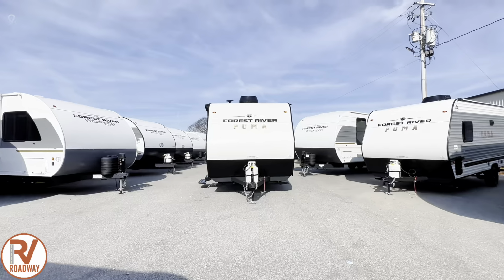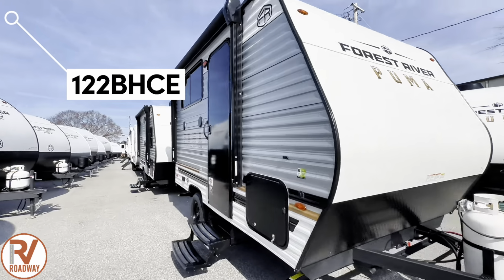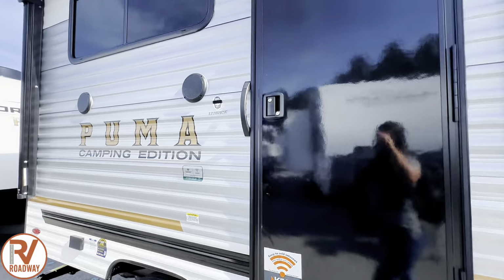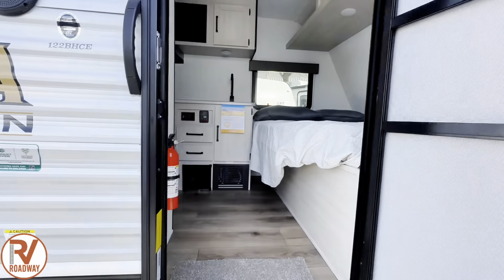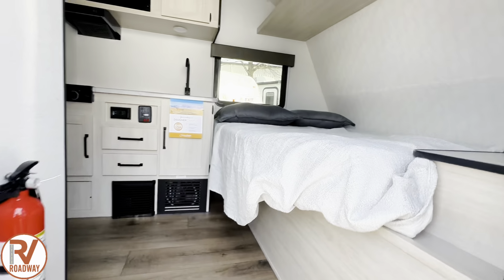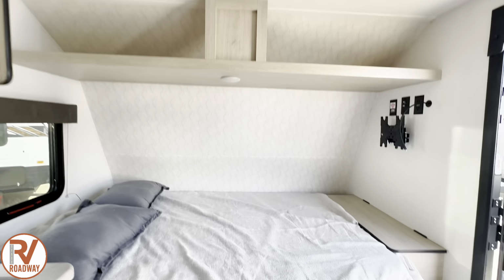This one is the 122. This one is going to have bunk beds. So 122 BHCE. Opening it up. Same thing up front. You're going to have that queen bed. Plenty of storage right here next to your bed and above your bed.